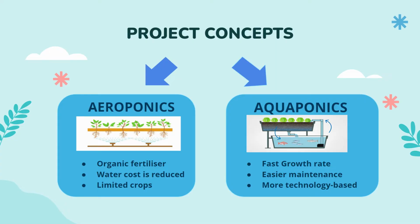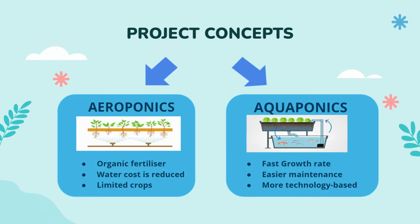This project uses the soilless planting techniques, which are aquaponic and aeroponic. For your information, aquaponic is the cooperation between fish and plants. It combines aquaculture, which is growing fish in a closed environment, with hydroponic, which is growing plants in a soilless environment. While aeroponic is a process of growing plants in an air, moist environment.